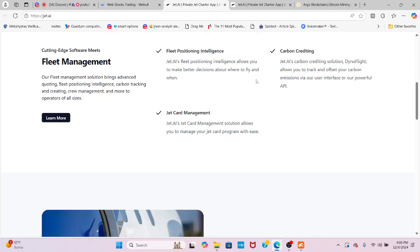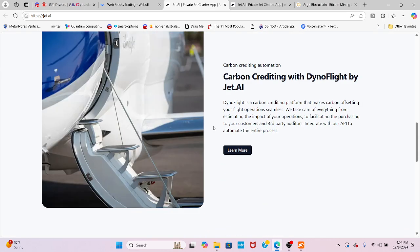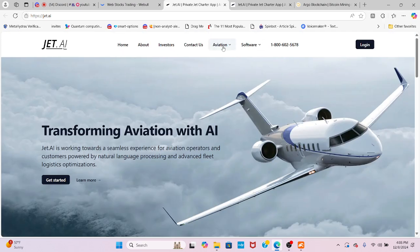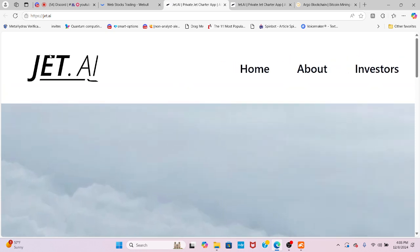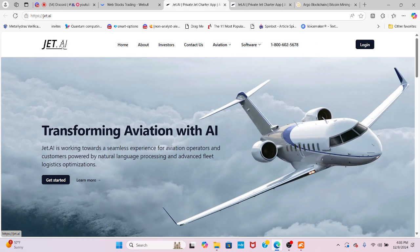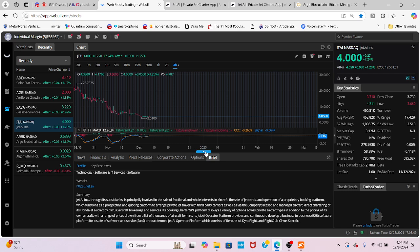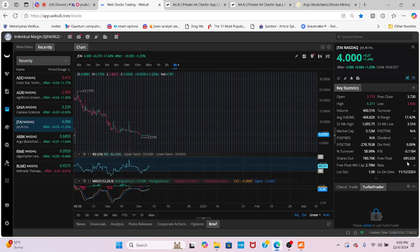AI, making AI, artificial intelligence, into the planes and stuff like that, and getting contracts for new oncoming flights. This is going to be great, like how everybody has been on the ACHRs and stuff like that, and the flying eVTOLs. Jet AI is one of those ones that's under the radar because many people don't notice this, and of course they don't because they got small stats.